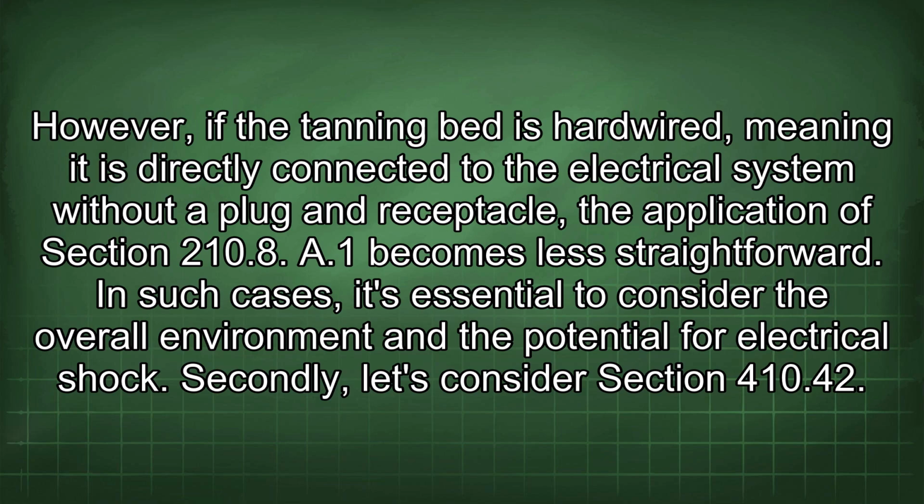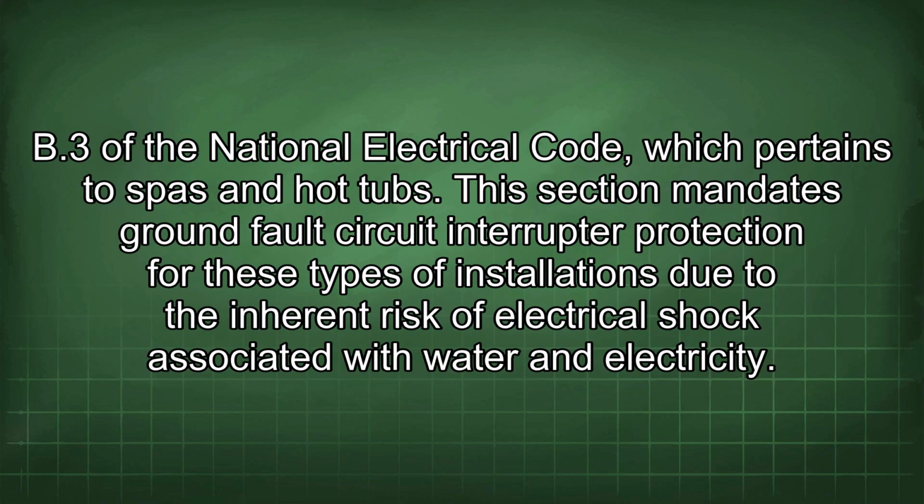Secondly, let's consider Section 410.42(B)(3) of the National Electrical Code, which pertains to spas and hot tubs. This section mandates ground fault circuit interrupter protection for these types of installations due to the inherent risk of electrical shock associated with water and electricity.